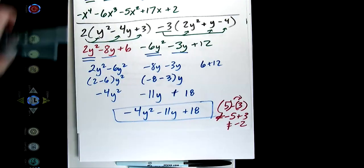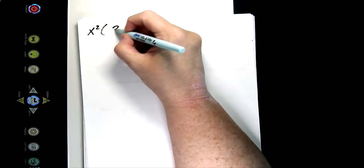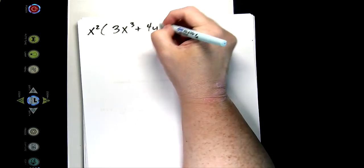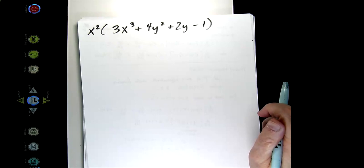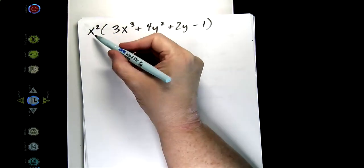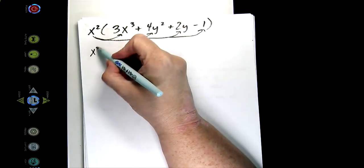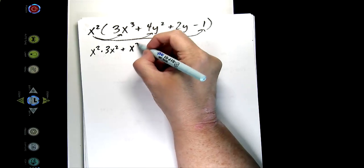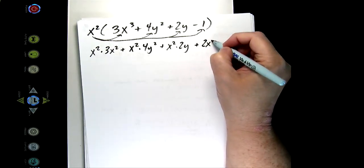All right, so here we were multiplying constant numbers through. Let's change it. What about multiplying through like x squared times 3x cubed plus 4y squared plus 2y minus 1? Well, we again gotta do it times each term. I have x squared times 3x cubed plus x squared times 4y squared plus x squared times 2y plus x squared times -1.